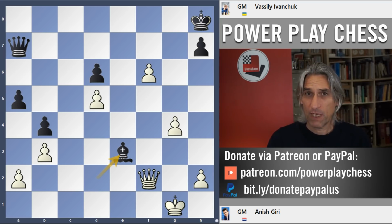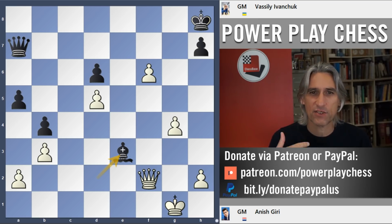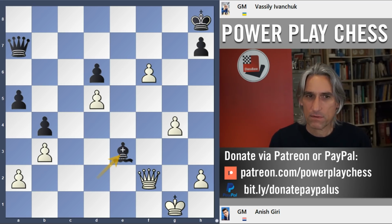I just really loved the way Ivanchuk played that. So creative in the opening. He often finds little ideas to shake up his opponent, and I think he really wrong-footed Giri here. And yeah, I think Giri was outplayed strategically, actually. Wonderful game.